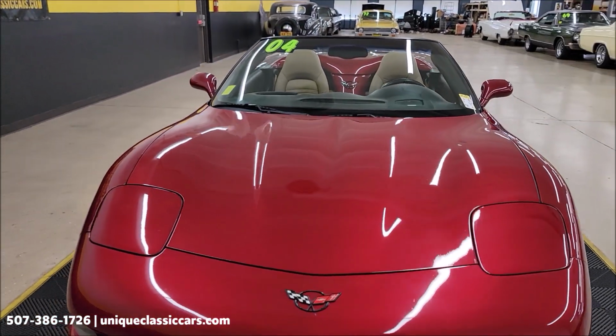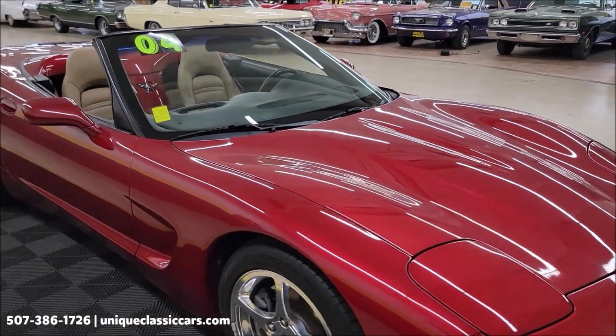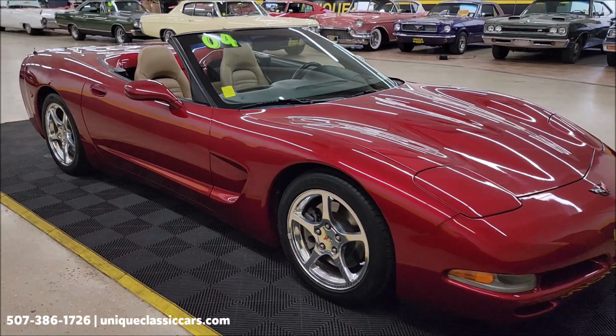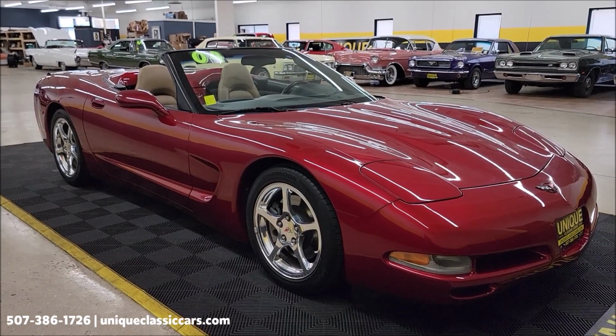Of course, that tried and true LS1 5.7 liter underneath the hood that's paired up with an automatic with overdrive on this one. Power steering, power brakes, AC. Check out the still pictures. You're going to be able to see the underside, interior, engine bay.